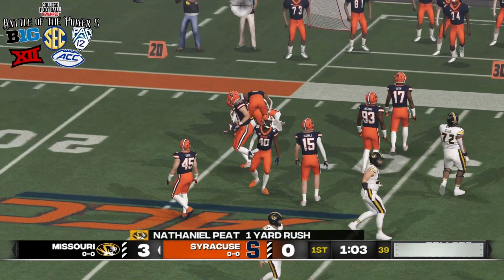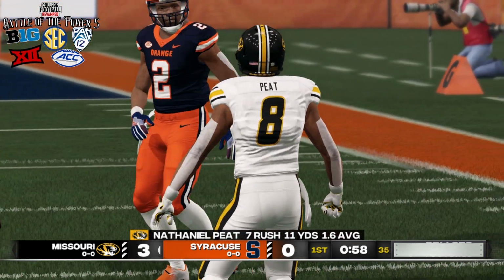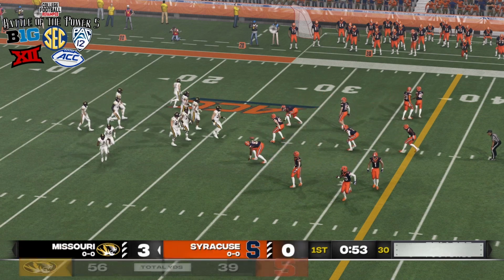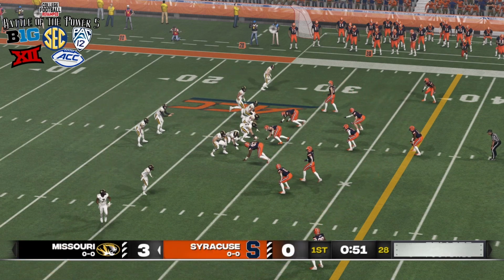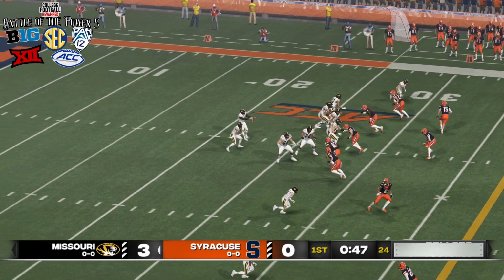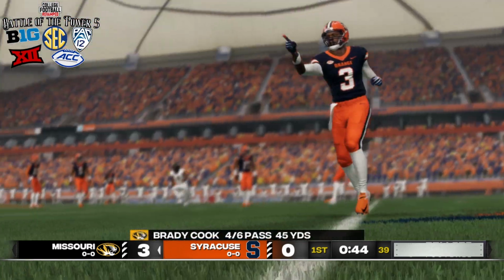Tackle made at the 28. We've got a 2nd and 9 here. Ball on the 28-yard line. Mike 3. Throws out and through his hands.